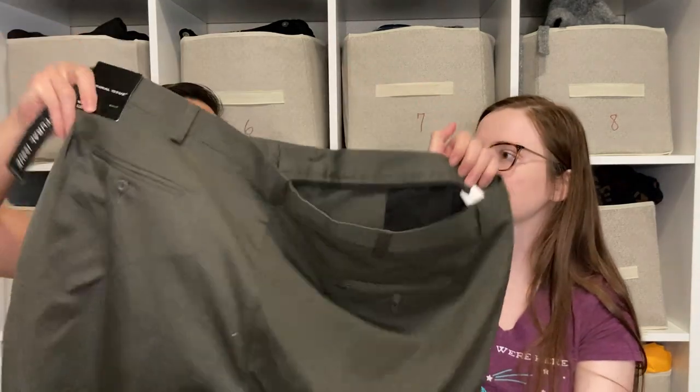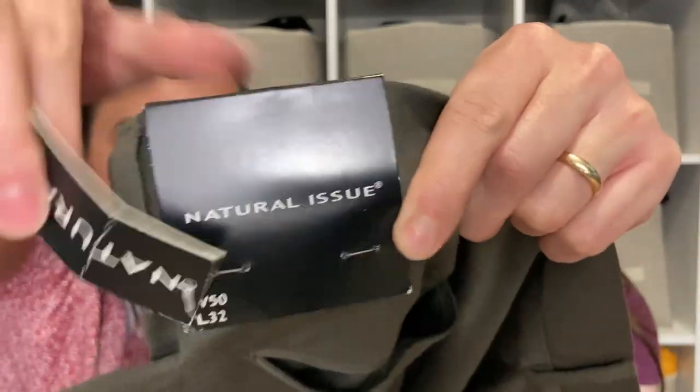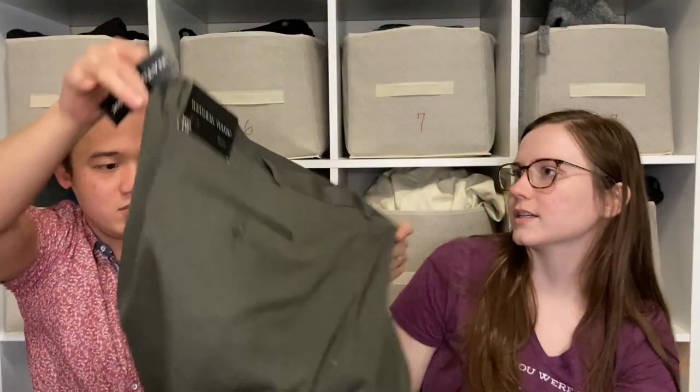Okay, so first we have some men's work pants, and they are new with tags. They look like they're in a good size. Natural Issue, which I've never heard of that brand before. But new with tags should be pretty good and in a nice size. So we'll see how that does.